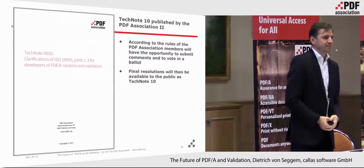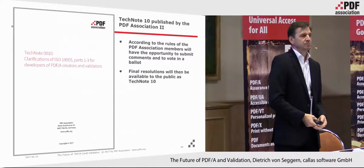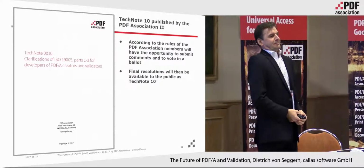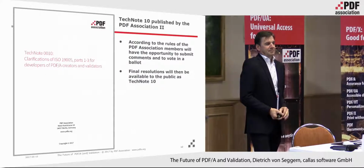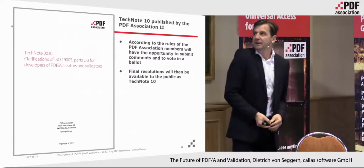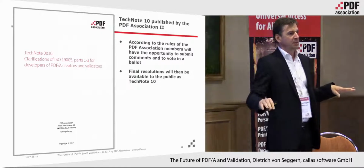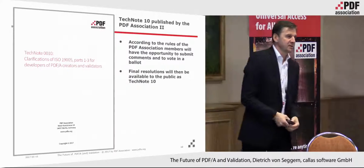Yes? When that goes through the final ballot and is signed off on, what is the time frame when everyone will, quote, apply for it? Will the 29 ambiguities then be eliminated? Will we finally have the standard for PDF/A that we were hoping to get? Expectation, yes. By now we are already compatible, so I expect that there won't be any changes in the Tech Note.